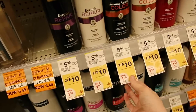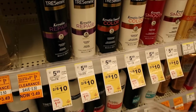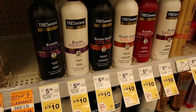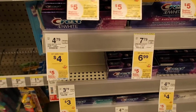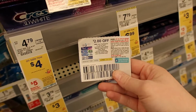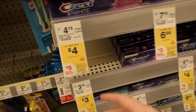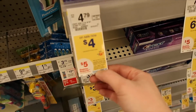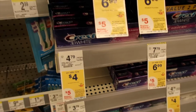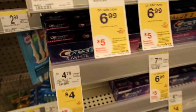The TRESemmé is on sale for 2 for $10, and we do have a $5 off a 2 insert coupon. There's also a digital that you want to use, and then we're going to combine this deal with another deal at Walgreens. And then with that deal, we're going to do a Crest Toothpaste, which is $4, and we're going to use a $2 off P&G insert coupon from last week. You end up just paying $7, but when you buy 3 items, you'll get a $5 register reward, making these just $2 or 66 cents each. Or you could say TRESemmés are each $1 and the toothpaste is free.